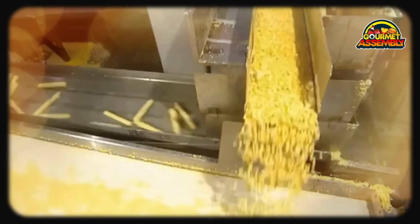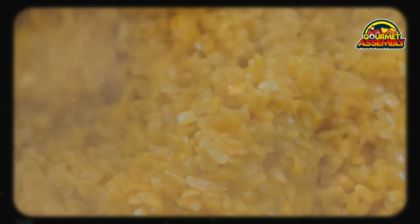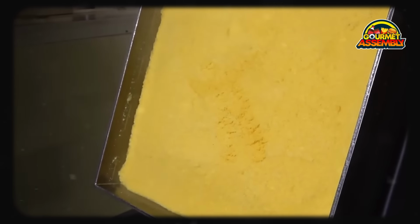The paste is passed between large rollers so that it's gently compressed into thin, even sheets. The thinness is of utmost importance to create crisp, light flakes. Too thick, the flakes become dense and hard. Too thin, and they can fall apart or burn during the toasting process.